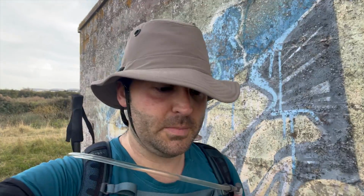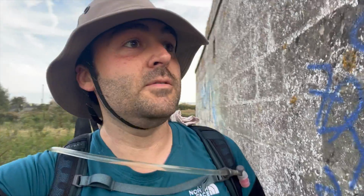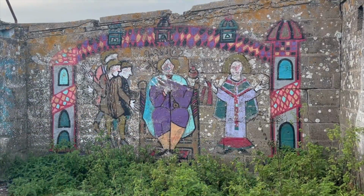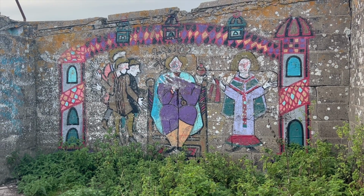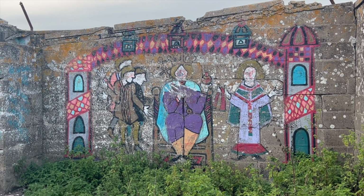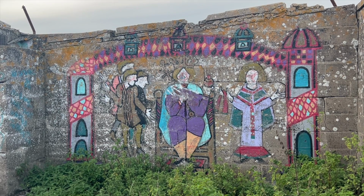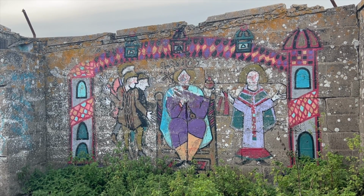Put my hat back on because the mosquitoes are swarming here. Now, I found this abandoned building. Don't know what it was. It's quite rare you get good graffiti. So, quite like this one. Excellent medieval style graffiti. Maybe they're telling the story of how St. Augustine brought Christianity to the Saxon king.